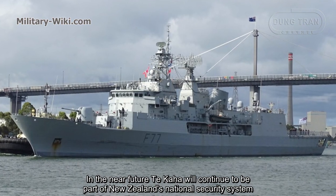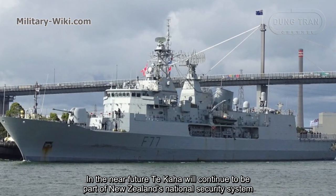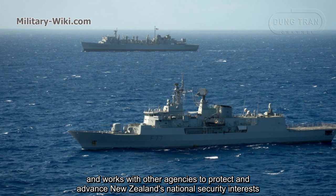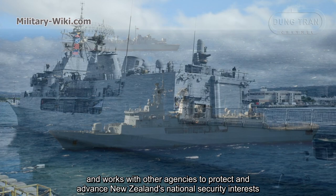In the near future, Te Kaha will continue to be part of New Zealand's national security system and work with other agencies to protect and advance New Zealand's national security interests.